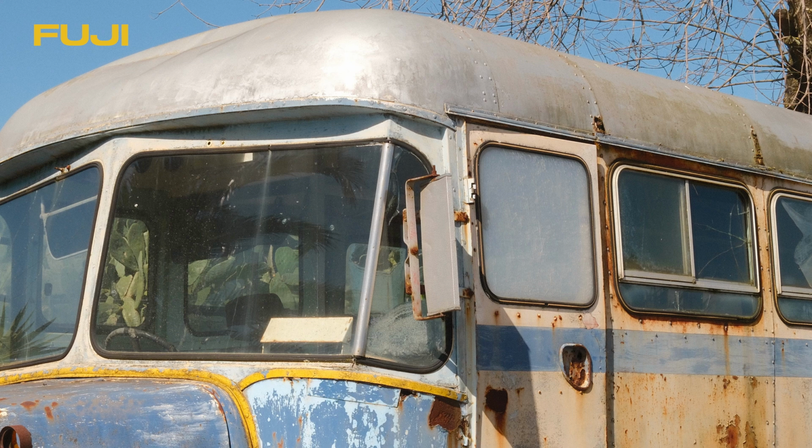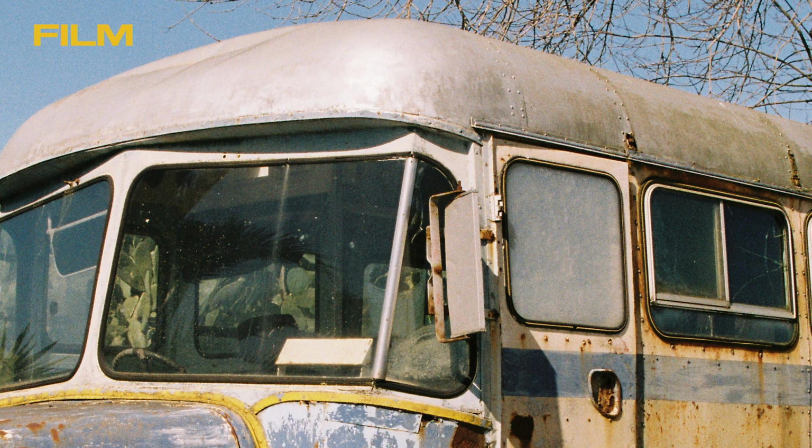If we look at this bus image, for example, the 100% on the Fuji is just a somewhat sharpened, maybe a bit grainier file. Compared to the film on the Frontier, it's very clear that things are a bunch more clinical optically, and this comes across in the look of the image as a whole too.